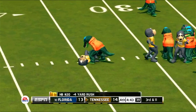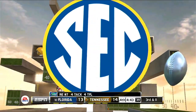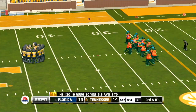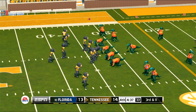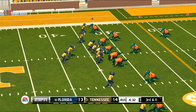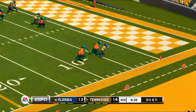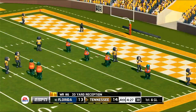Tackle for a loss. Really good job by the big guys up front to use their size and speed and get the runner in the backfield. Third down, and they need to get it to the 23. Going right. Completes. It's the junior. Huge gain, and that sets him up nicely with a first and goal.